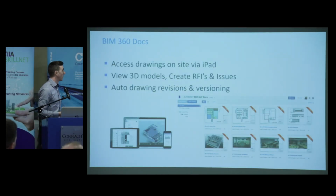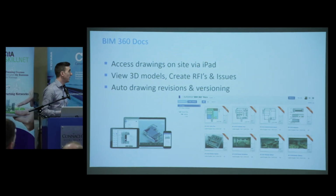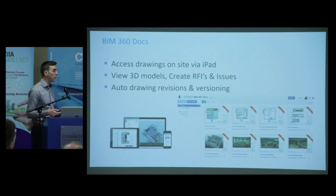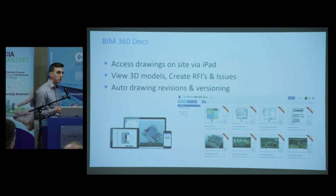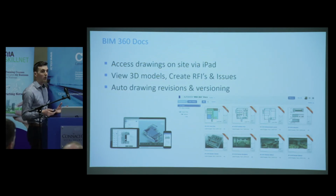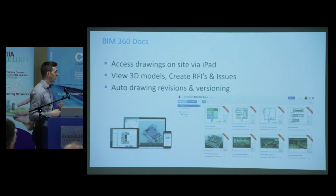And looking at BIM 360 Docs, what can that do? As I said, you can access it on an iPad. You're able to view your 3D models on an iPad. You're able to access them while you're on site. You can download them while you have an internet connection. If you're going to a site without an internet connection, you can download them beforehand, set it up for offline mode, and then you can access them for your site meeting, or if you're sending them on to a site manager or guys on site as well.